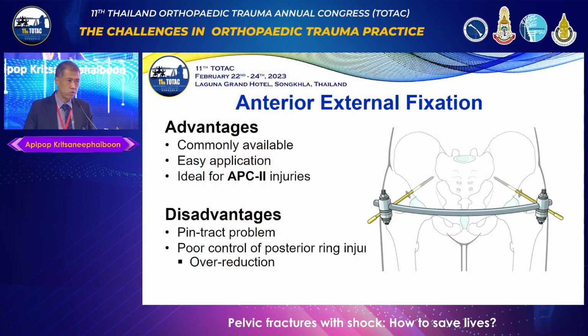Now we proceed to the anterior external fixators. All of you know that there are many advantages of the anterior external fixators. It is commonly available in every hospital, very easy to apply, and ideal for the APC2 injury, right? Some drawbacks of the anterior external fixators are pin tract infections, and sometimes it's very difficult to control, especially when you over-reduce.